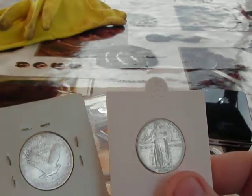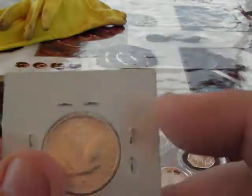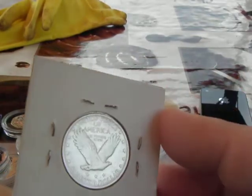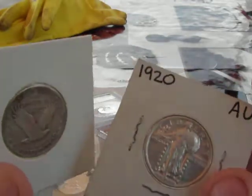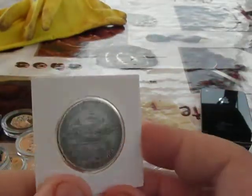Two Standing Liberty quarters. I bought this one for $16 and then I lost it. So I bought this one. And then the other one was found and sent to me. So I've got two now. You know, I love this coin. And last but not least, the Columbus Exposition 50 cent piece.